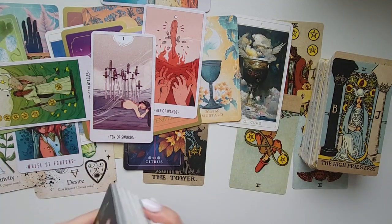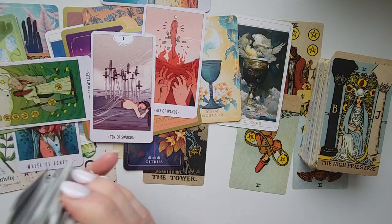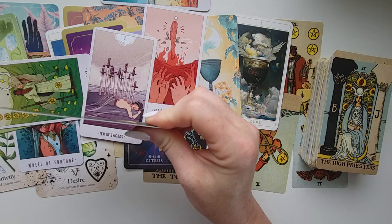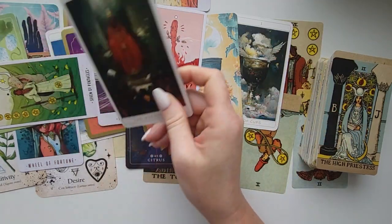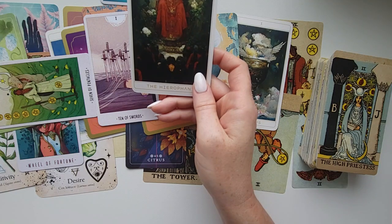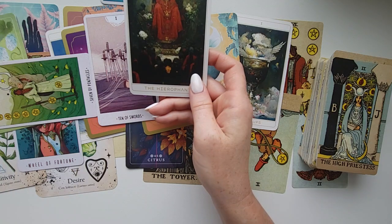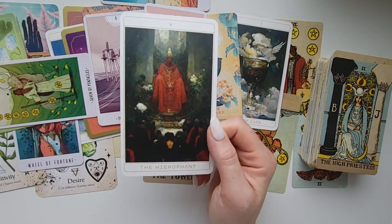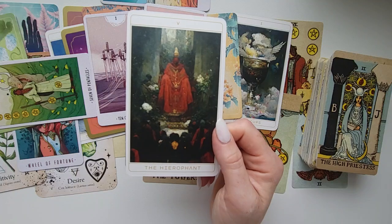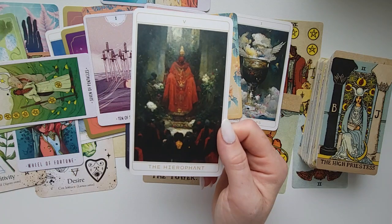Okay. Spirit, what else? The Hierophant. For some of you, I feel like there was a cheating. That cheating was with their baby mama. I'm also hearing that for some of you, they were in a marriage and they cheated on their spouse. But they don't want you to know that.